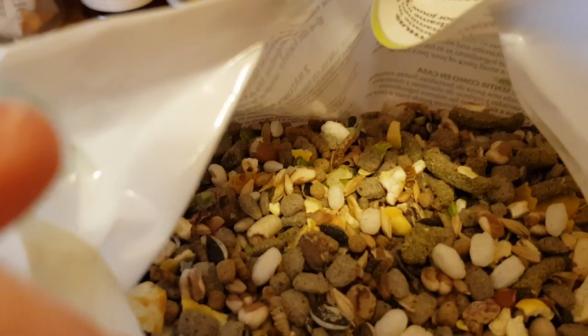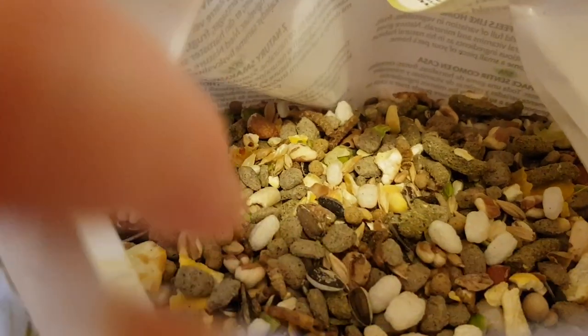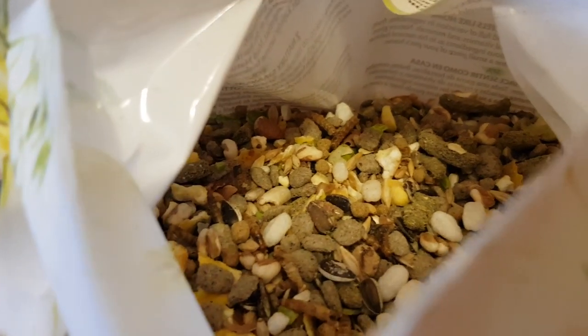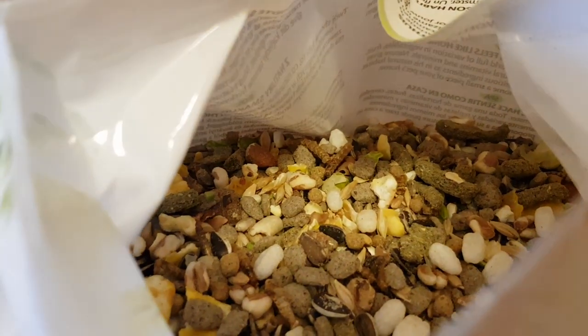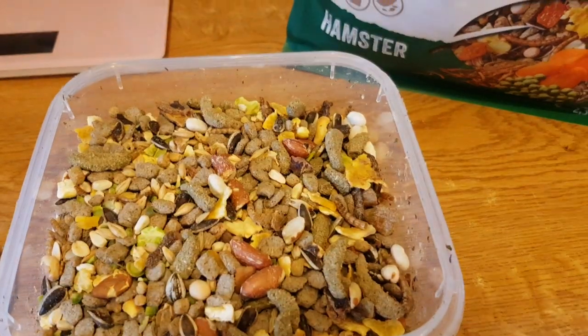Oh my God, now this smells lovely. This is what I think is going to be pretty darn good. I can't get it all in the small tub, so I'm just going to get another tub out. I'll put a bit in there and the rest will go in one of these. So let's get this yumminess opened.